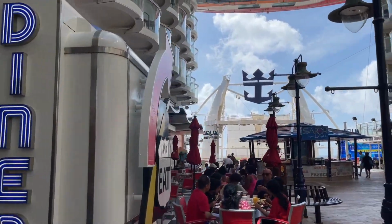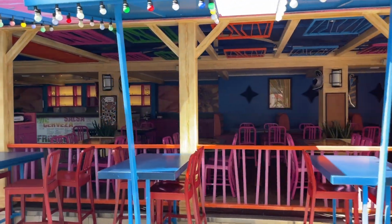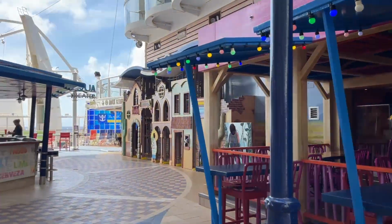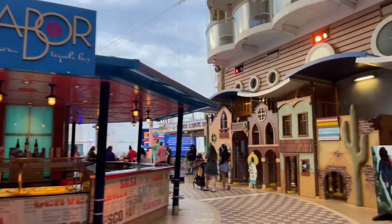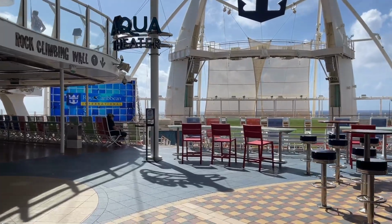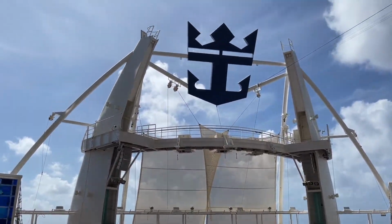Johnny Rockets is one of my favorite little restaurants that is on the ship. Here we have Sabor Restaurant, I believe that's how you pronounce it, but they also have a bar in the middle of the boardwalk with a kids' little play area leading to the Aqua Theater in the very aft of the ship.